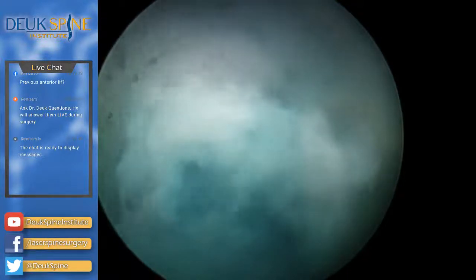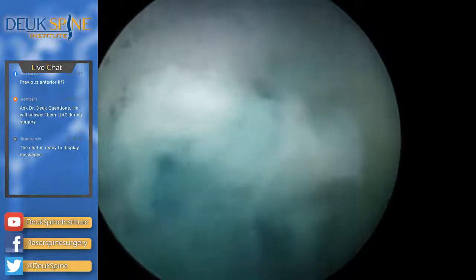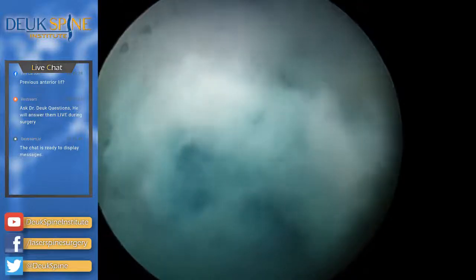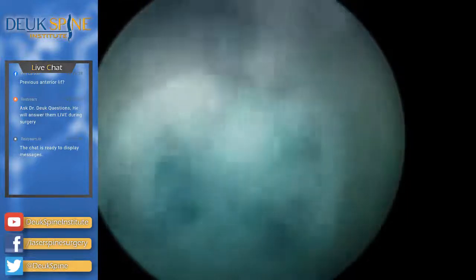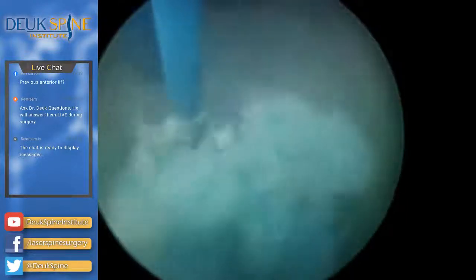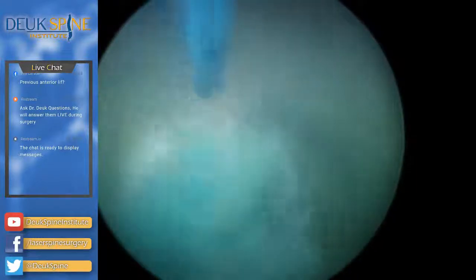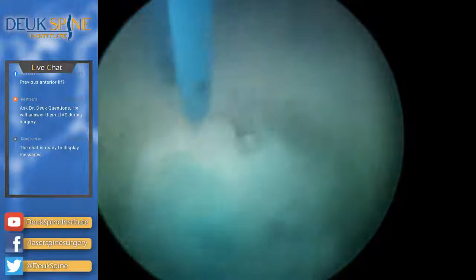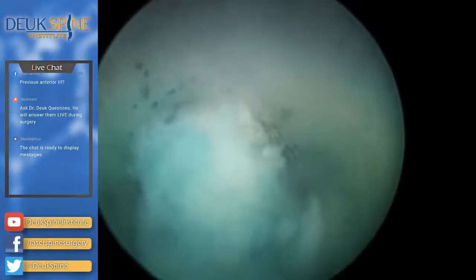So my job today is going to be to repair this disc without fusing it, without metal, without going through his belly, without hospitalization. Everything is done outpatient. This whole surgery you're watching is an outpatient surgery, and we're not at the hospital. Hospitals right now are full of patients with COVID. It's not a safe place to do any elective surgeries.